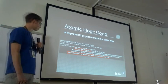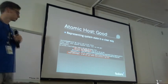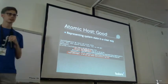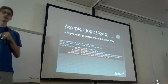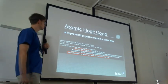So that's really powerful. The other thing is it represents any mutations to the system. So layered packages, I've listed out there. I've got a few layered packages on that system. So it clearly lists, here's what a user's done to this system. Maybe you can replicate the state.